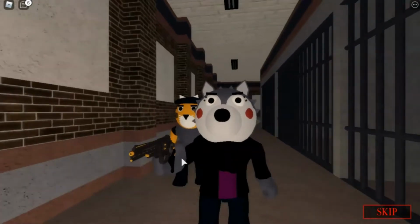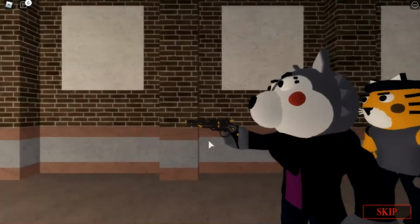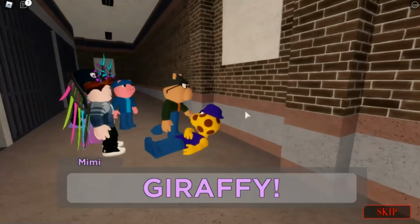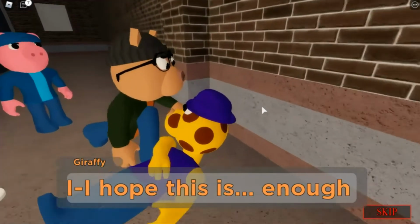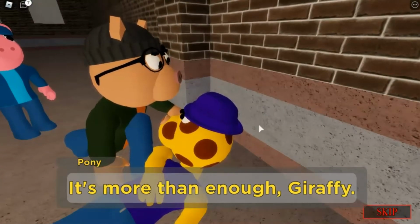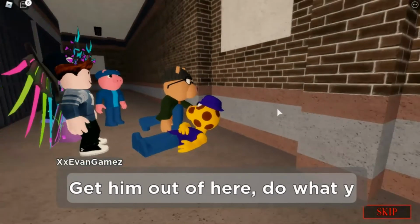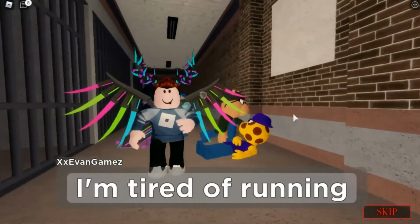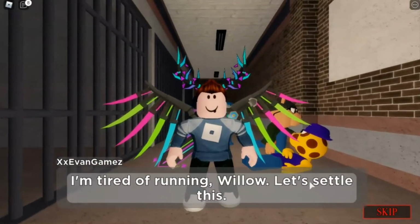And basically she shoots. She's aiming at the officer, and boom. But something crazy happens. Giraffe takes a bullet for the team. In all seriousness, he gets shot, he falls on the floor, and then Mimi's like, "Giraffe!" Giraffe asks everyone to forgive him for Zizzy, for not listening to them. If he had listened to them and not gone to meet up with the group, Zizzy would probably still be with us. And Pony says it's fine.